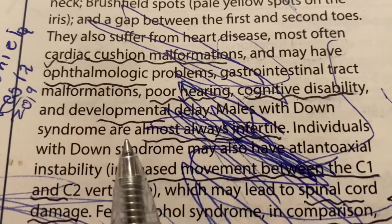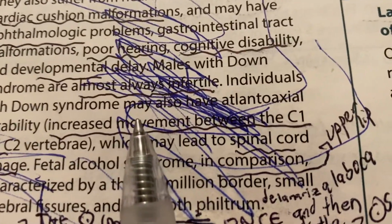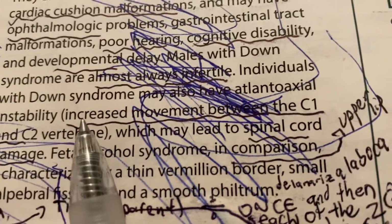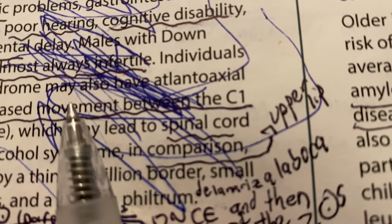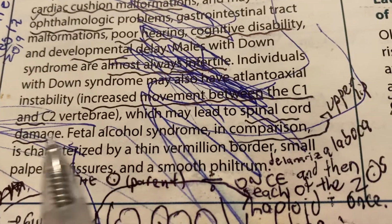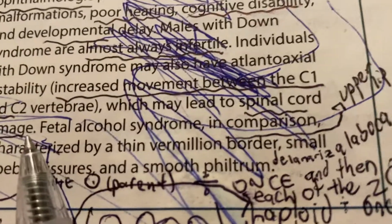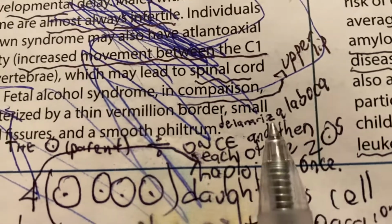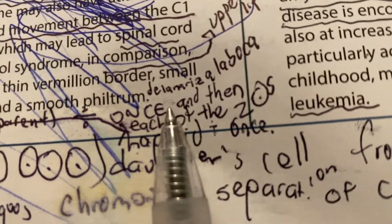Look at this: poor hearing, cognitive disability, and developmental delay. Okay? Males with Down syndrome are almost always infertile. Individuals with Down syndrome may also have atlantoaxial instability, which is really bad. It's at the back of the neck, increased movement between the C1 and C2 vertebrae, which may lead to spinal cord damage. You see, it's at the back of the neck. Fetal alcohol syndrome, in comparison, is characterized by a thin vermilion border, which is in the mouth, small palpebral fissures, and a smooth philtrum. All right?